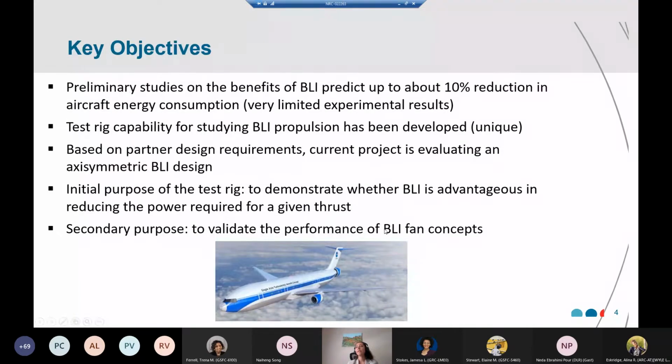Preliminary studies on the benefits of BLI predict up to about 10% reduction in aircraft energy consumption. However, there are very limited experimental results in publications compared to many safety or analytical studies. So this is why NRC developed a test rig capability for studying BLI propulsion. And this test rig is kind of unique because it can operate at high altitudes and Mach numbers, but it is scaled down in size.